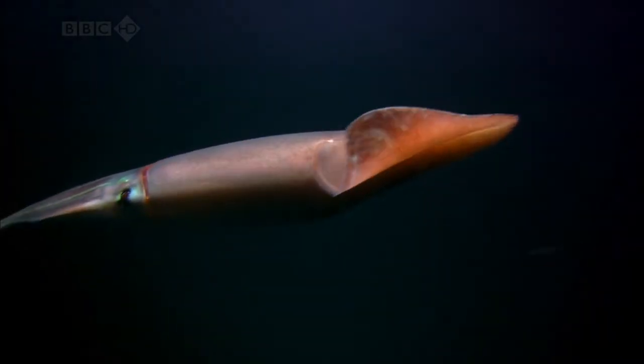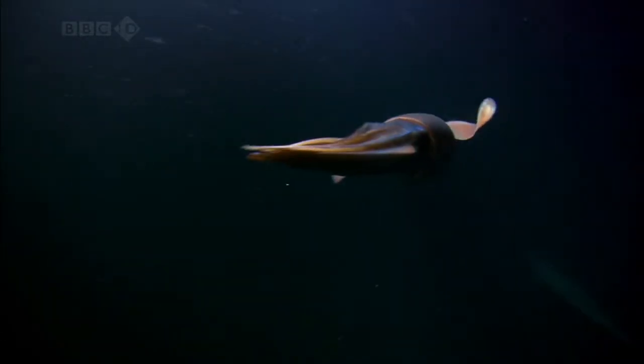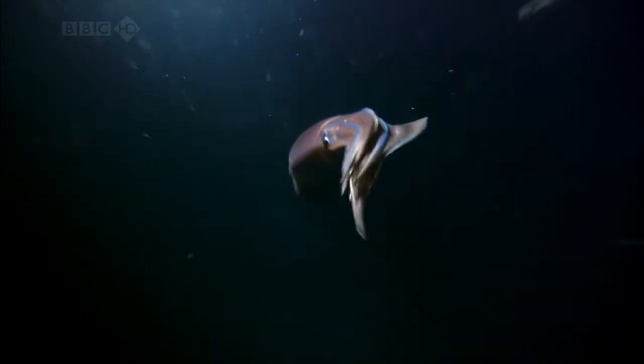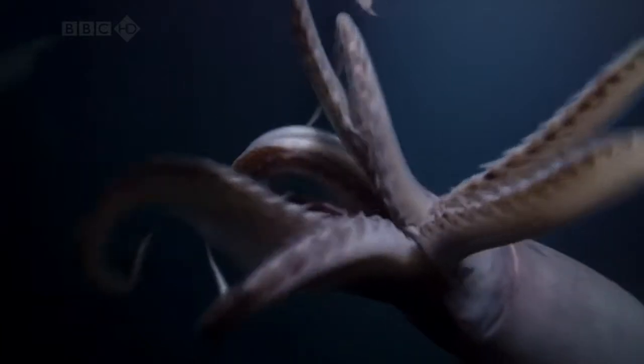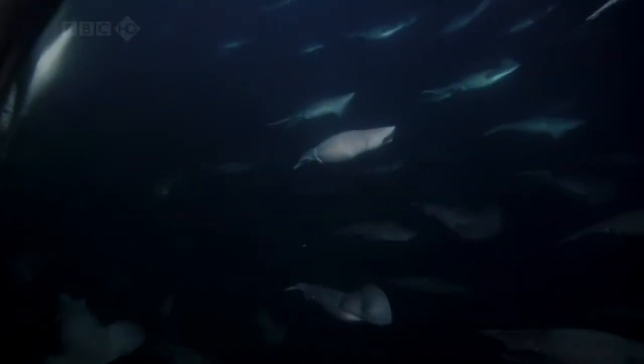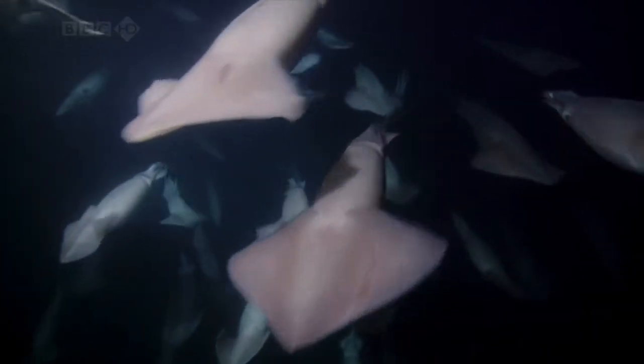The Humboldt squid. This cephalopod is huge, reaching up to 7 feet in length and weighing over 100 pounds. Its tentacles are lined with hooks, and its beak is serrated and razor-sharp. It is traveling in a pack of hundreds, all here for the same reason. They're here to hunt these fish, who are themselves here to hunt a massive school of krill, several billion strong.